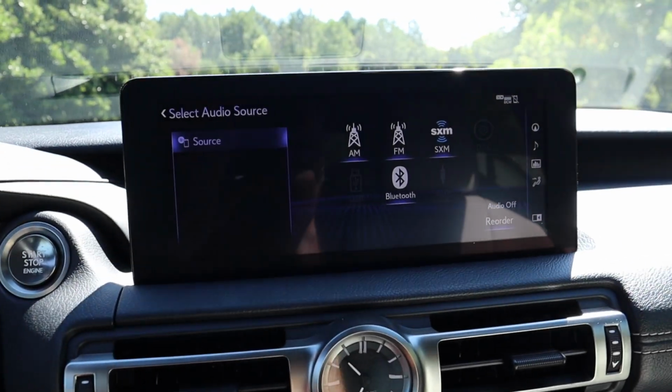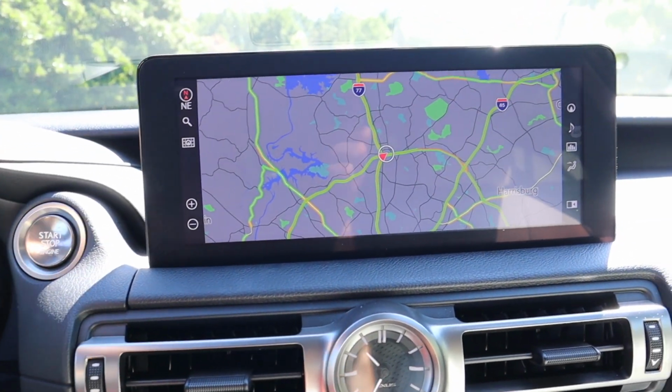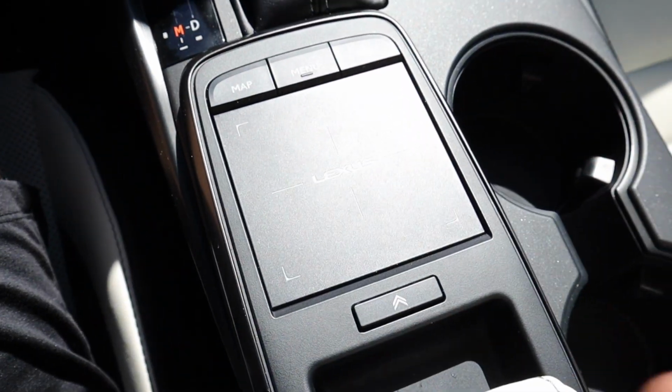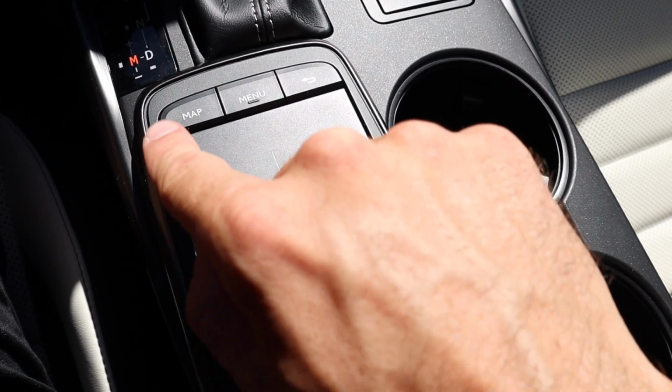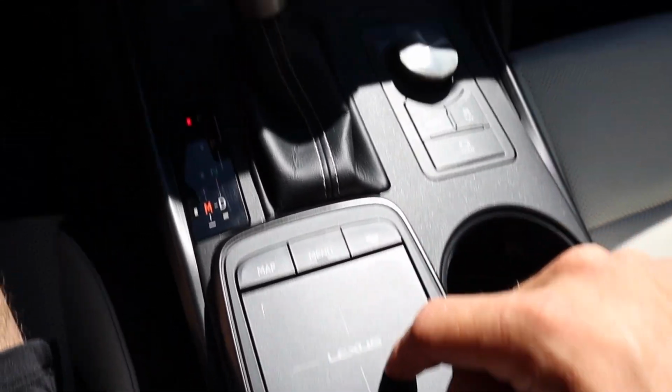And then for the infotainment system, it is a touchscreen system, so you can use it, of course, going through that, or you can use the trackpad down below. That's been in Lexus models for several years now. There's shortcuts like map and menu, and then you have a back button and the pad that you can use.